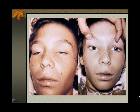When we start giving that antitoxin, though, the muscles will come back and they're just fine. This really leaves no permanent sequelae to the child.